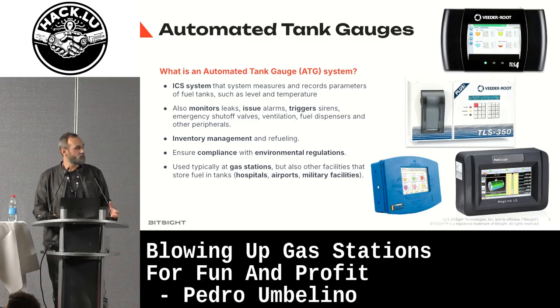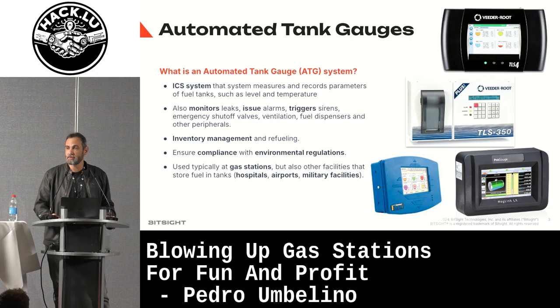They are very widely used for inventory management. They warn some central point there's a need for refueling, so the refueling trucks can come and refuel the big gas tanks. And they are critical for compliance with environmental regulations. So in the US, for example, if you have a big enough fuel tank, you are required to have an ATG to understand if there's a leak. They are monitored. There's an inspection coming to see if all the parameters check out and they don't have any leaks.